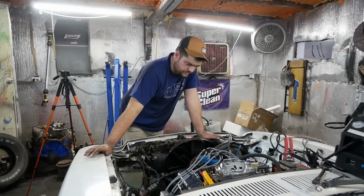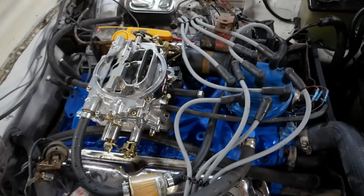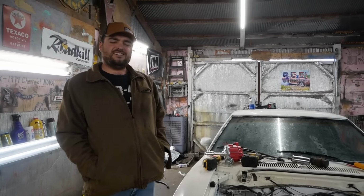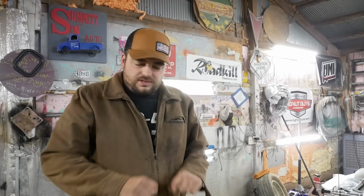It won't run anymore. I've checked for spark and we have it sometimes and we lose it. The car would no longer start until the next day when I went to pull the distributor to install a GM style HEI distributor and found the issue. There was a butt connector on that and then the wire just fell out of it. I guess I didn't get it crimped on all the way. Even though it was heat shrinked, the wires weren't touching.